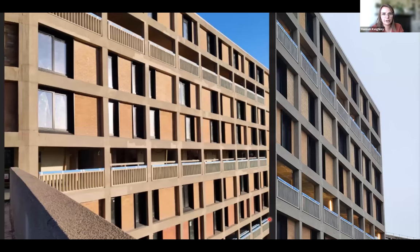And this is phase two today. So still able to create these really fantastic homes, but staying within the confines of the existing structure.